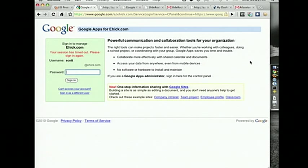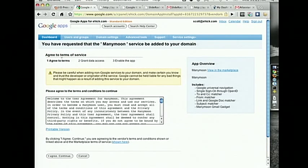Only admins can install applications from the marketplace today. So I'm going to log in as an admin. OK, I'm now in the control panel of my Google Apps for ehic.com. The first thing I get is the terms of service. These are Manymoon's terms of service. So I review these, send these off to all my lawyers. Everything's cool. I'm going to hit agree. I agree and continue.